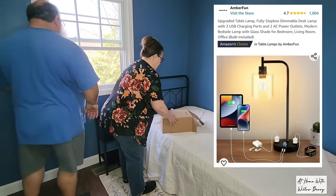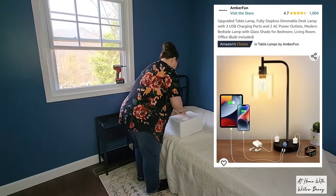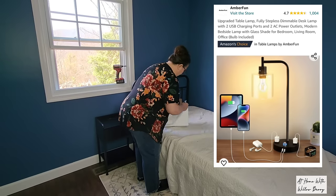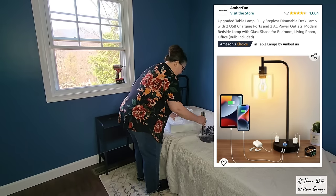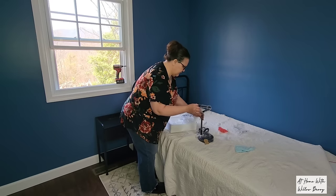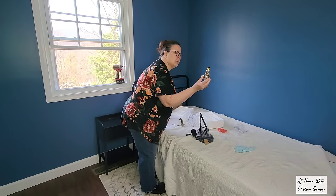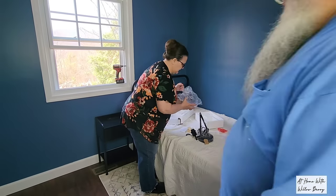Every bedside table needs a lamp, right? Well, I found this lamp on Amazon, and I think it's really cool. It has a dimmable lamp with a glass shade. It also has two power outlets and two USB ports. I tell you what, between the bedside table and this lamp, my son shouldn't have any problems finding someplace to charge his phone and game controllers.